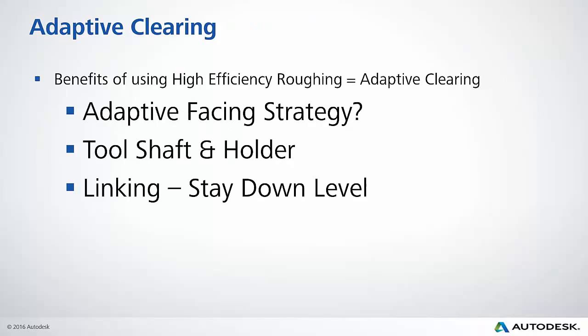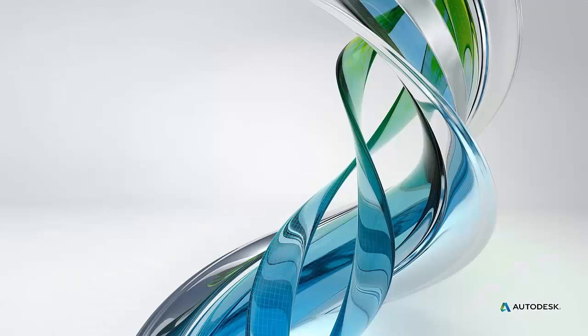I want to really hit some points. There's a lot in there that we can cover, and it's going to be tough to do in one webinar, but I'm going to try to hit some of those points where we find a lot of questions and things that I think will be beneficial for you. That includes using adaptive clearing for facing, and using the tool shaft and holder to make sure adjustments are made in the toolpath so we don't gouge the material or our part. Also our stay down level. We really want to spend some time on that and explain more about what the stay down level means.